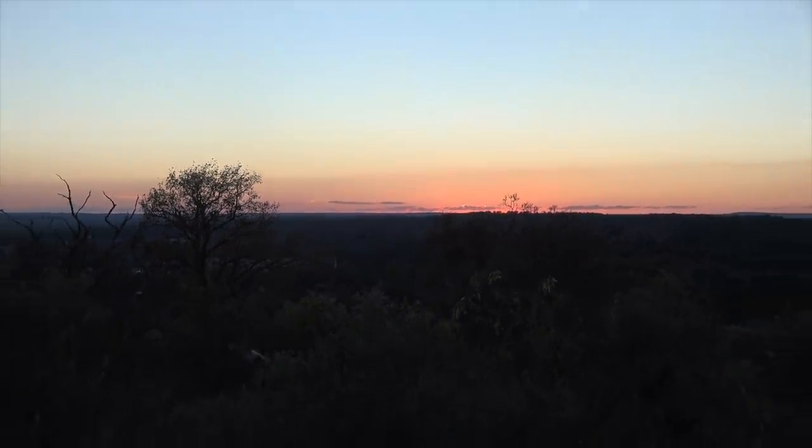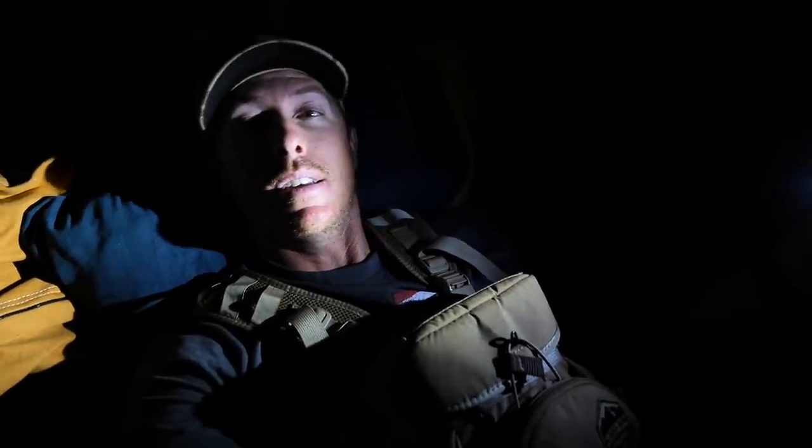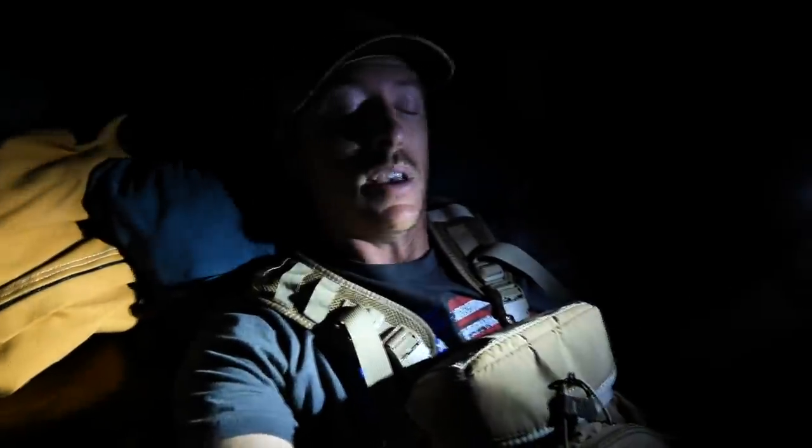All right, well, the interesting thing about this night is I know I look very cozy in my nice canvas cover here with my pillow and all that, but I'm actually inside of a deer blind.